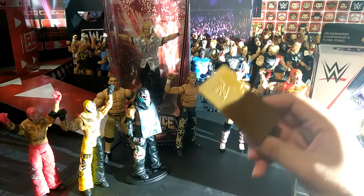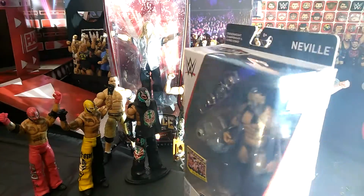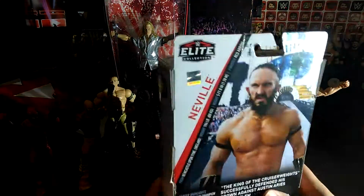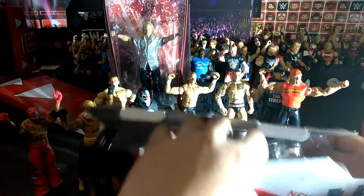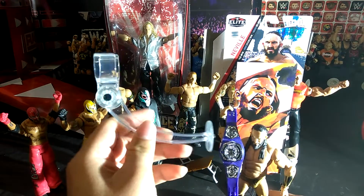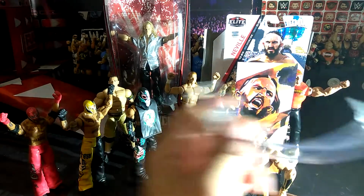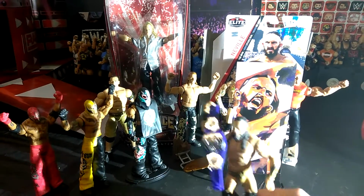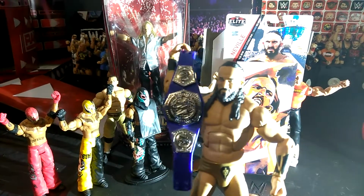Before I review the Neville, there's a WLC table of breaks. And I think I tore open the tape to open it quicker because I have a limited amount of space on my phone right now. So the figure came with the art piece. It comes with this thing that you put on the Elite scale ring. And it comes with the Cruiserweight Championship. I think this is my third one.